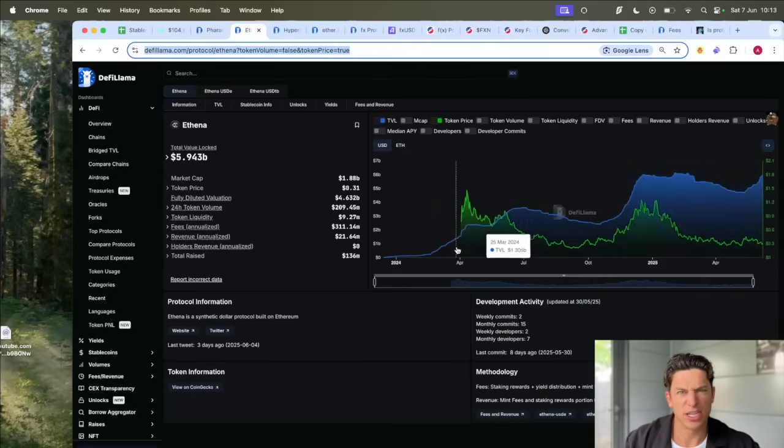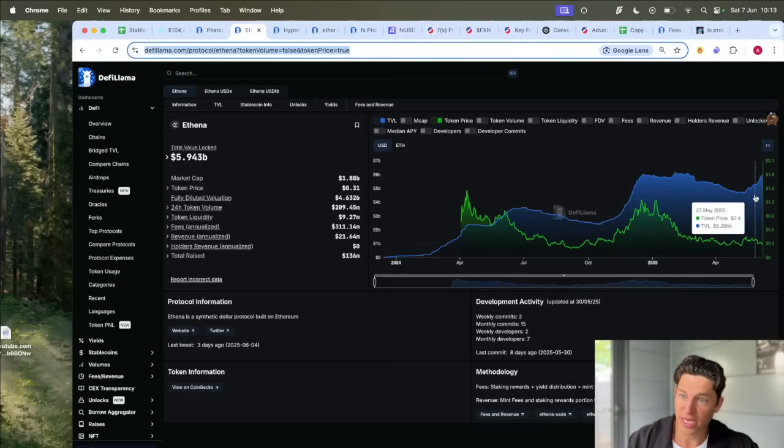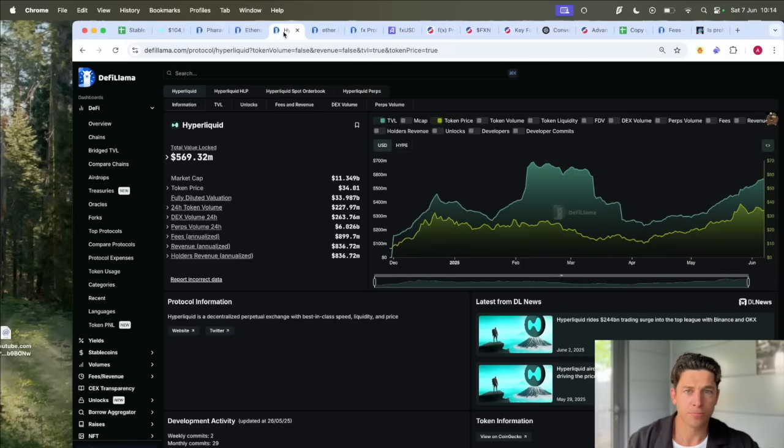Ignore this because it's the initial drop. Ignore that. This is the token price down here. TVL sort of comes down. TVL goes up. Oh, token price comes up. TVL starts trending down. Token price starts trending down. TVL starts ticking up. Athena not quite caught up yet. Might be something to look out for.